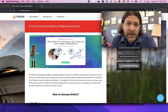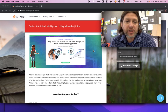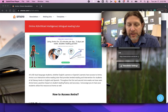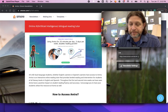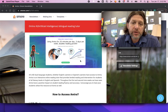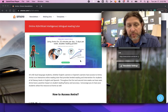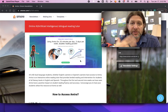The idea obviously is that the more fluent a reader you are, the better you're going to comprehend, because you're not having to do as much cognitive work to decode words. You're just reading more fluently. So that is really the goal of Amira, to develop that reading fluency and accuracy. And it adapts to each student's individual level, in both English and Spanish. So dual language students have access to both versions. Maybe your student reads higher in English than in Spanish, or higher in Spanish than in English. Amira will adjust each of those reading levels for the student as it goes.